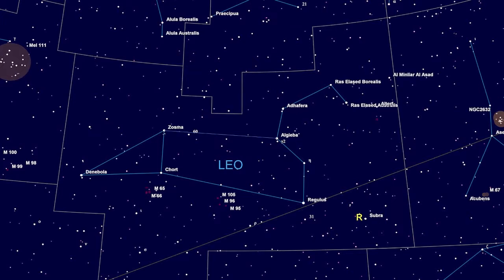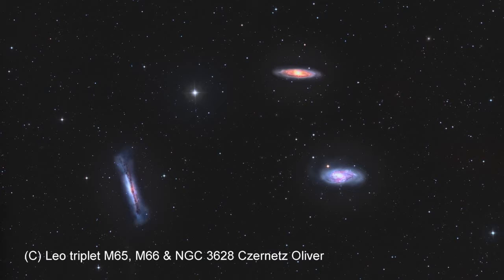I have another variable star for you, R Leonis, which lies to the right of Regulus, plainly visible with the naked eye at maximum brightness. This red star varies between magnitude plus 4.4 and 11.6 over a period of 313 days and can be followed to minimum brightness with a 6-inch telescope. Below the main body of Leo, in the area to the left of Regulus, can be found a rich cluster of galaxies. These include Messier 65, which is a spiral galaxy seen edgewise on. It has an apparent magnitude of plus 9.3 and is visible with a 2.5-inch telescope and 10x80 binoculars.